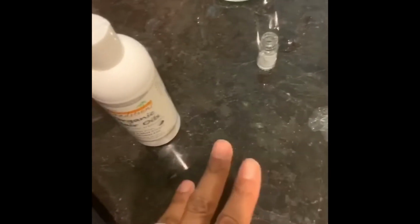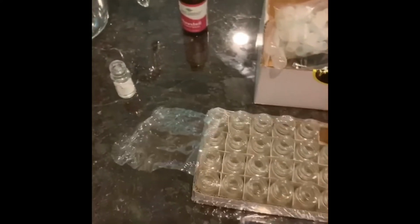But I wanted to show you something that's really fun to have as little gifts, and holiday season is coming up. It's around the corner. It's almost October. These are mini essential oil roller balls. They're so cute. They're the perfect little gift size to throw in a stocking or give as an extra to girlfriends.